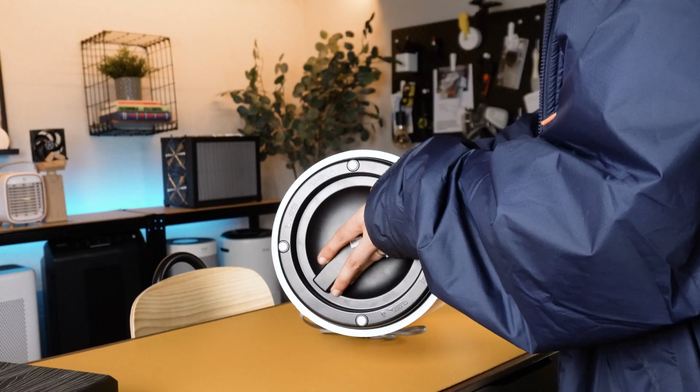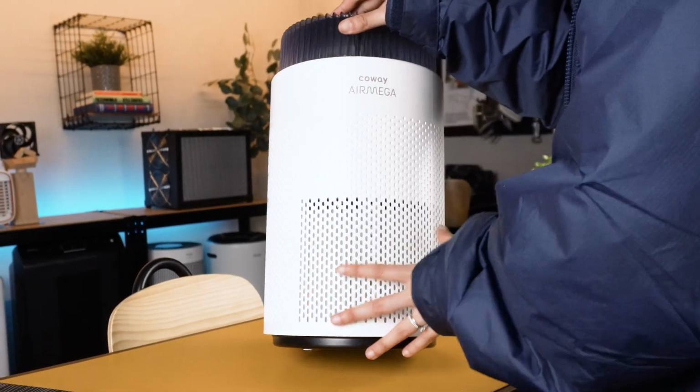I'm gathering data right now to find out what is the best Coway air purifier, and as part of my research, I've bought their smallest air purifier, the Coway Airmega 100.